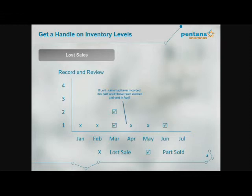The system's now going to prompt you to bring that in for a stock order. So it's going to come up on the reorder report. Let's have a look at that in April. You might think about it and go, well, really, I don't want to gamble on that as yet because I've only really sold 2. I could have sold 4. Then again, you get another lost sale in April.